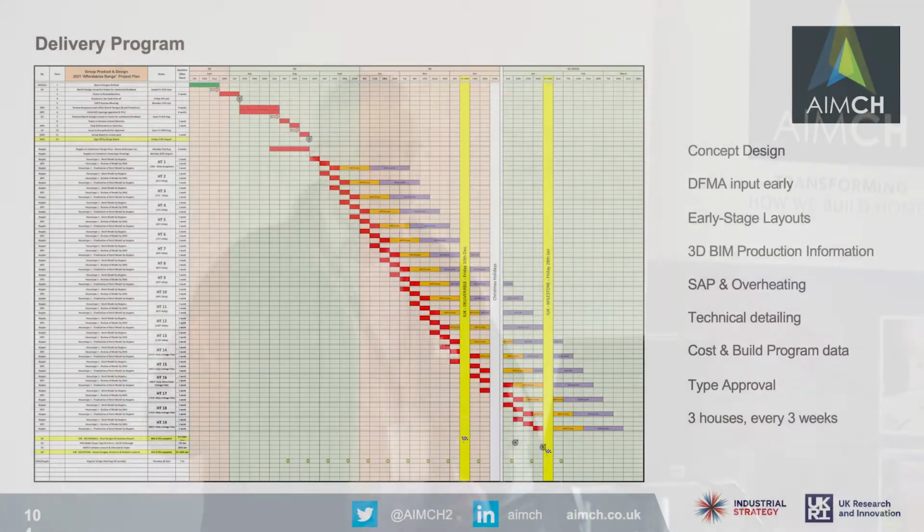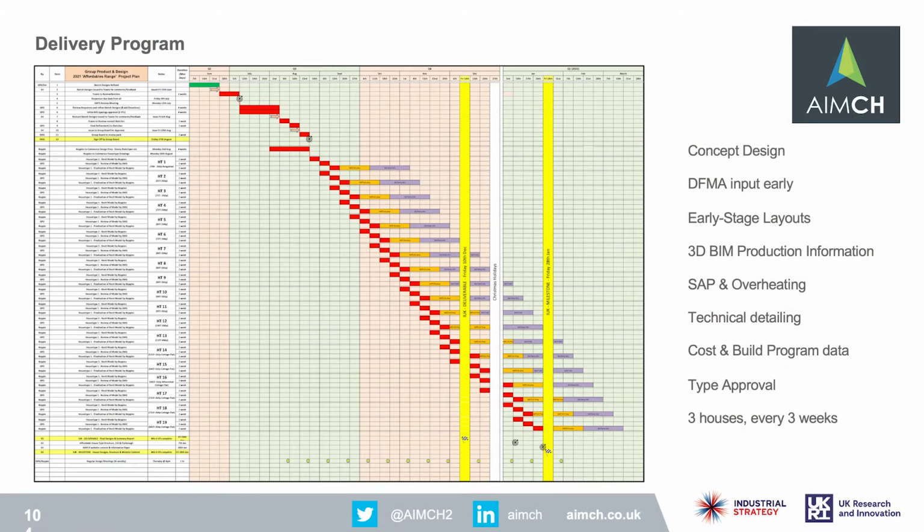Really detailed design programme, because you'd expect with these things you have to manage a process, and we then went through a process of concept design, DFMA input, BIM calculations, production design, iteration after iteration, and then obviously the technical validation, SAP validation, overheating calcs, technical detailing, cost, build programmes to actually produce the full suite of production information that we can take to market.